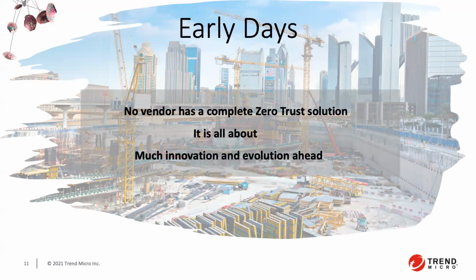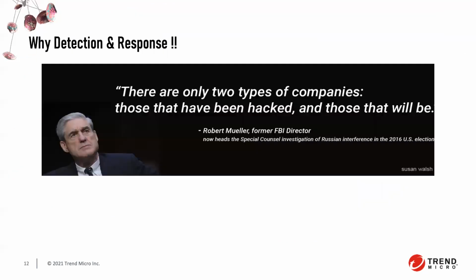After we are now familiar with the security challenges and the zero trust approach, we might have a question in mind: why detection and response? Here, I need to borrow a quote from Mr. Robert Mueller, the FBI director, which says there are only two types of companies, those that have been hacked and those that will be.